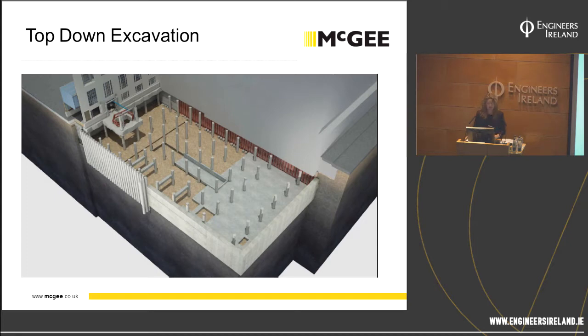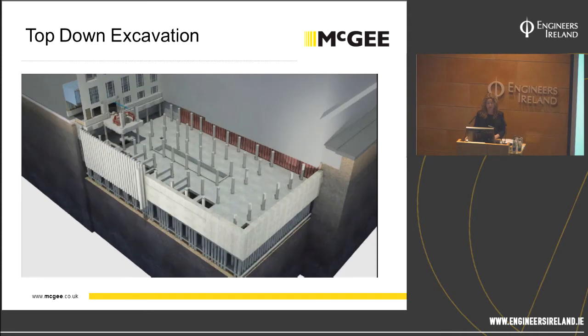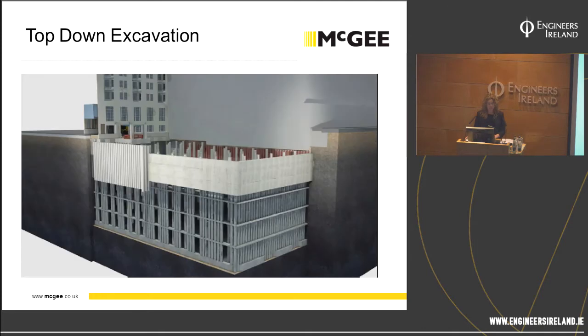And it will continue doing this until the B1 is cast, at which point we will go down through the moling hole, install the B2 level, B3 level, until we are down at the B5, where we get to join up all our 1.6 meter square pieces of raft that we cast from within the caissons.